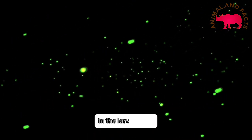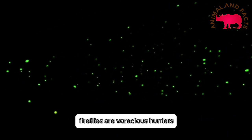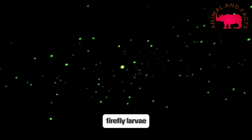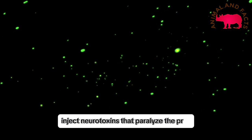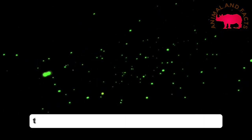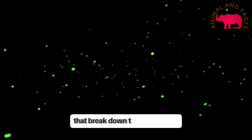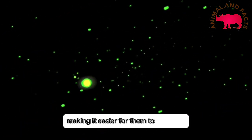In the larval stage, fireflies are voracious hunters actively stalking their prey. Upon locating a target, firefly larvae inject neurotoxins that paralyze the prey. These neurotoxins are accompanied by digestive enzymes that break down the prey's body, making it easier for them to consume.